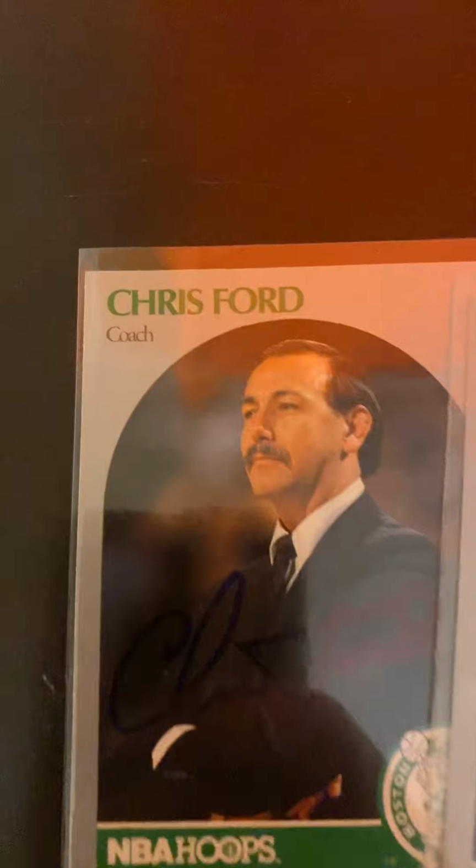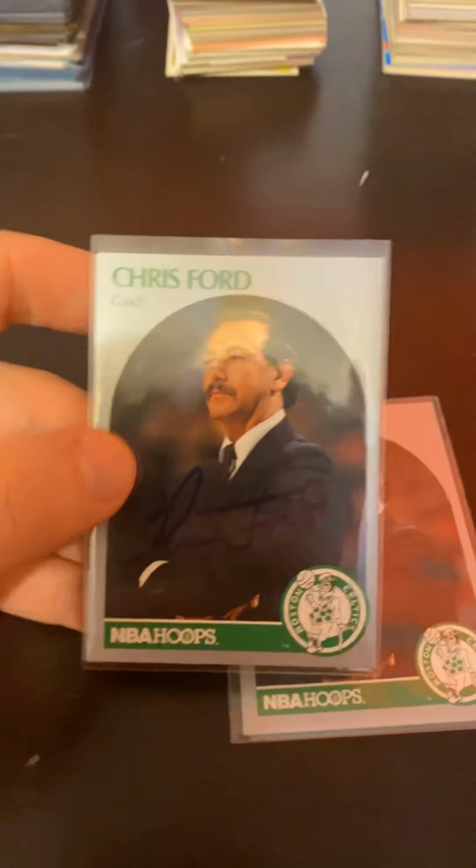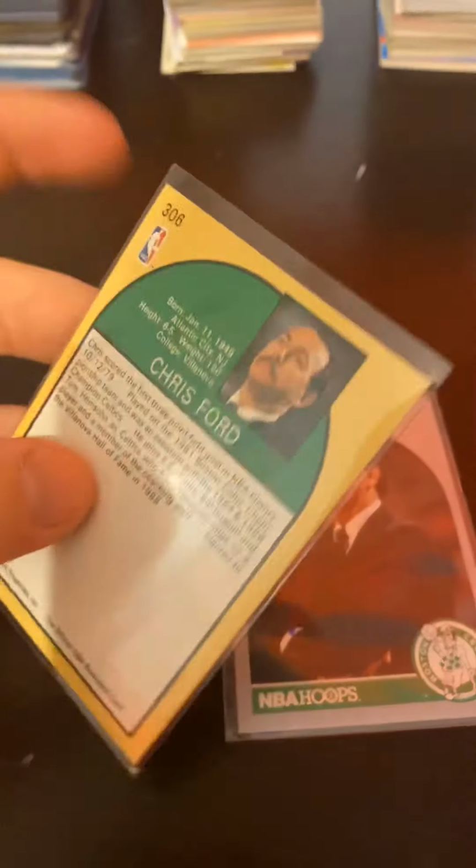Chris Ford, you can see his signature there. Signed it in blue, but it's on his coat, so it's a little hard to see, but I'm also a Celtics fan, so nice to get him. Would love to get some of the other coaches, Doc and Red and all that.